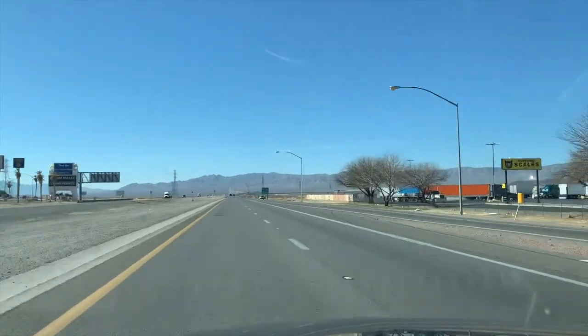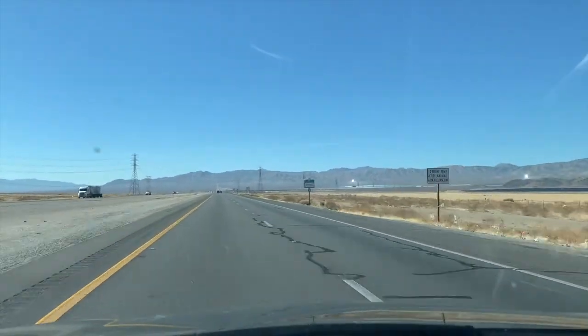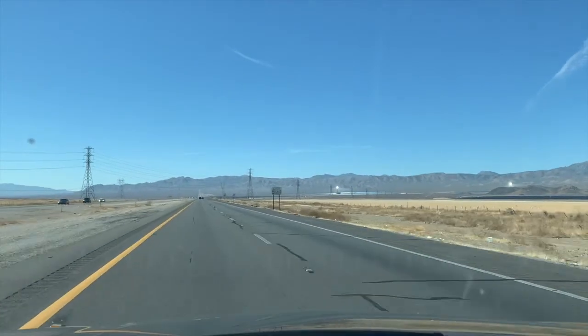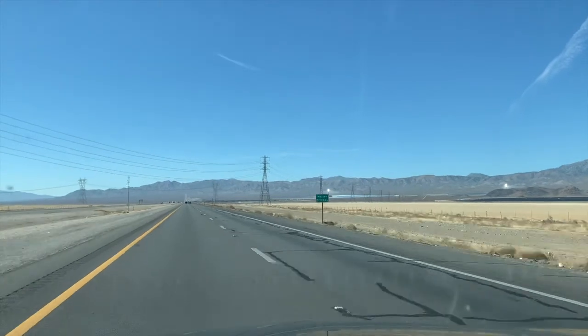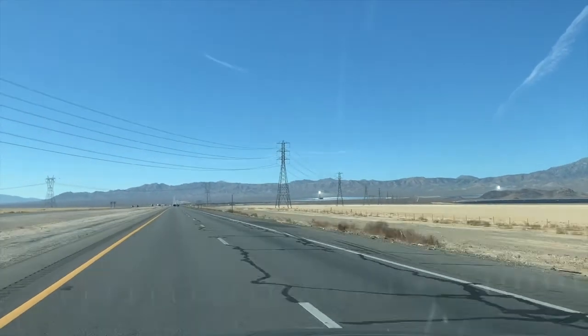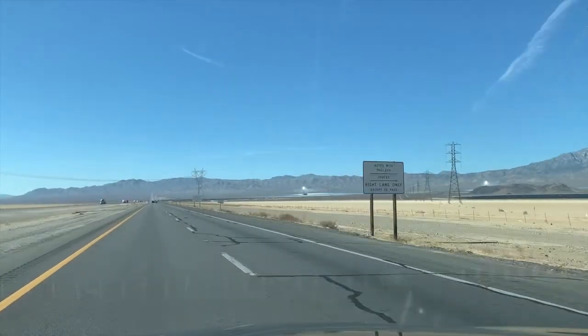So Mojave Desert Lava Tube is located about an hour and a half south of Vegas in Mojave National Preserve. To get there, you're going to want to take I-15 south until you get to Baker, California. Get off at the Baker exit and head south on Kelbaker Road. Then continue until you get to Aiken Mine Road. You'll start to see it.